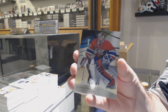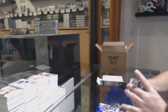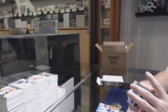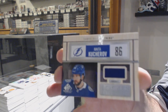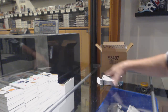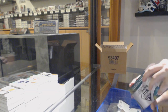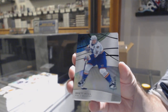We've got a /275 Rainbow Patrick Marleau. Orange rookie /118, Brady Keeper. Draft Day Marks Auto. I think we already got one of this guy. Joel Farabee. We've got a McCarr rookie jersey to $5.99. A Locker Essentials of Nikita Kucherov. And a Julien Gauthier rookie jersey to $5.99.